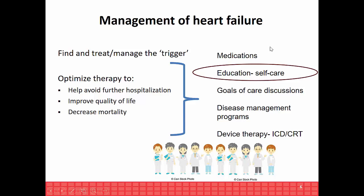To do this, you need multiple care providers. You need medications. They need some education about self-care. There needs to be discussions about goals of care. There certainly are disease management programs which take a team approach using specialists, and there is a number of device therapies, which is an implantable cardiac defibrillator or cardiac resynchronization therapy. However, for the presentation today, we're going to talk a little bit about self-care.